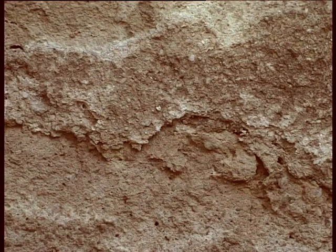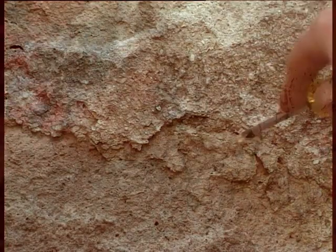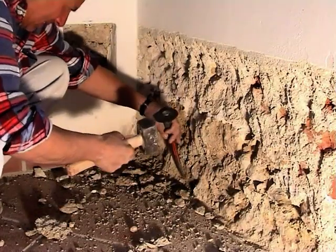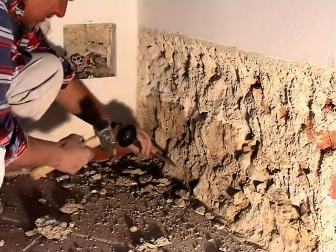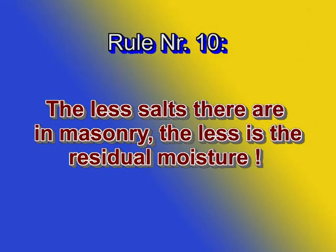An old waterproof cement plaster should be removed as fast as possible. An open-pored lime cement plaster may be permitted to remain as a so-called victim plaster or a salt buffer in the masonry. It will absorb the salts, which are then removed together with the old plaster. Rule number 10. The less salts there are in masonry, the less is the residual moisture.